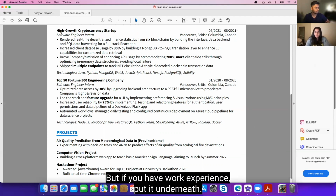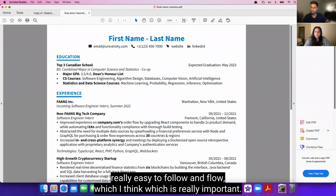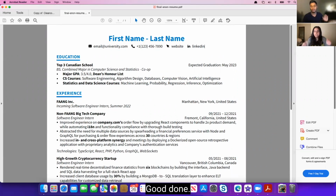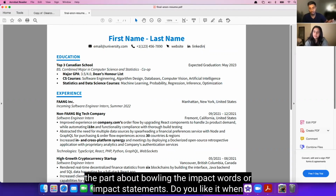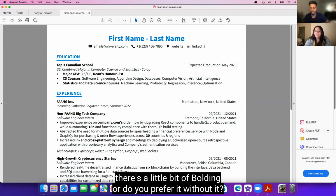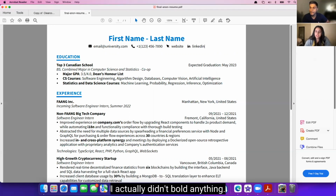Yeah, it was really well done, really easy to follow and flow, which is really important. Just like I can scroll down, good, done. A question I have for you though is the part about bolding the impact words or impact statements. Do you like it when there's a little bit of bolding, or do you prefer it without it? I honestly, even thinking about my own resume, I actually didn't bold anything.